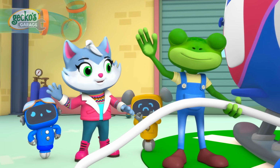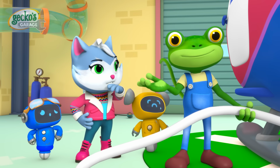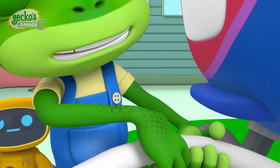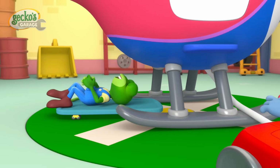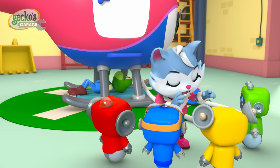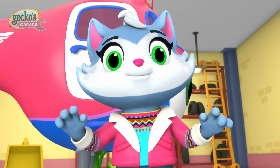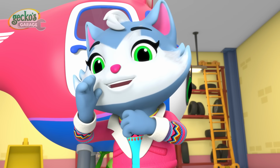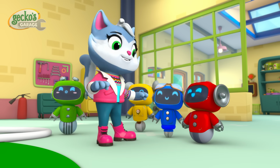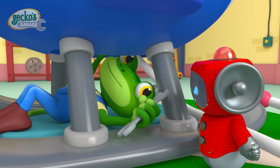Hello, everyone. It looks like our friend Helena needs some repairs. See, Gecko, Helena's grabbing arm is stuck. It really is. Let me take a look. Shh, mechanicals. Today is Gecko's birthday, so let's make the best surprise party ever. That means keeping a secret, okay? Could I get a wrench, please? Mechanicals? Ah, thank you, Red.